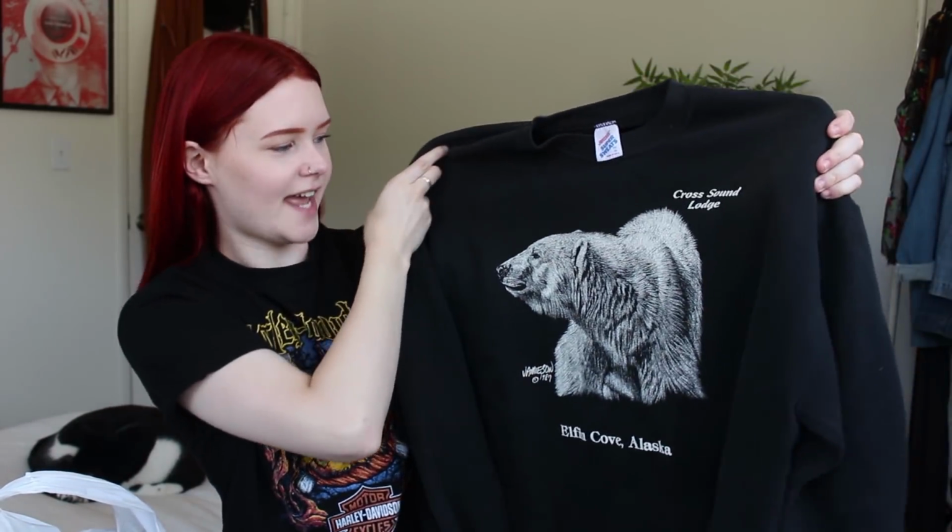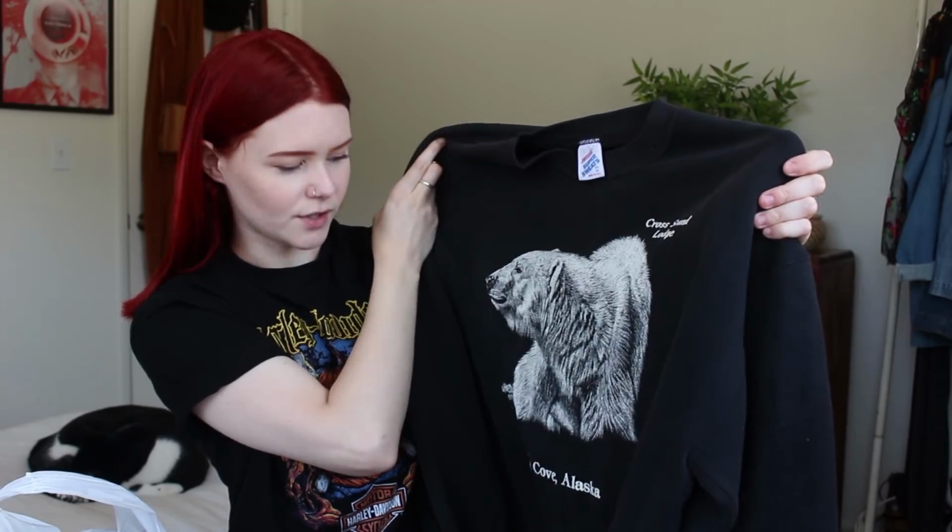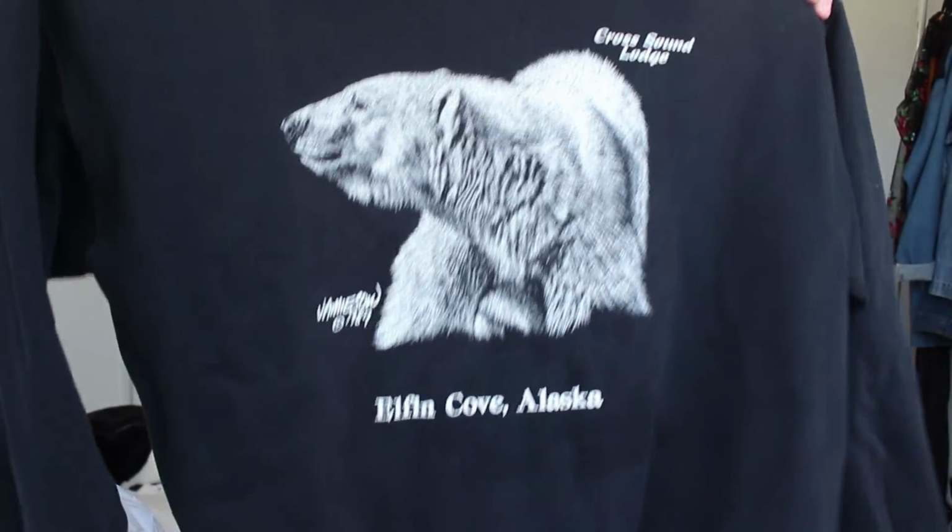There's a whole box of clothing and all of it was free. I only found one thing in the box, probably for a reason, because it was all free stuff that they're just trying to get rid of. But I thought it was really cool. It's this sweatshirt, and it's a bear, Cross Sound Lodge, from Elfin Cove, Alaska. I thought since it's free, why not?